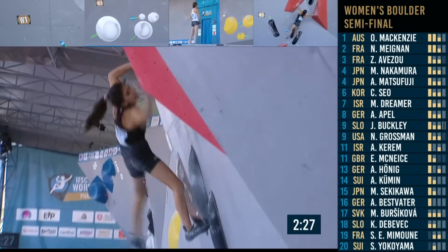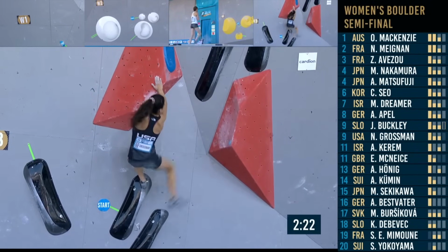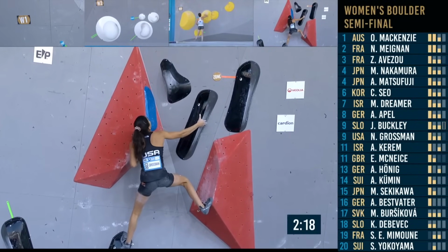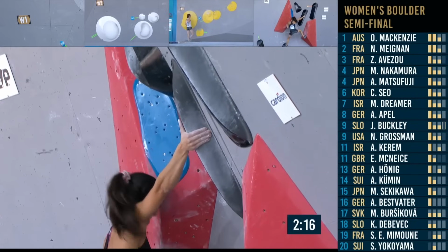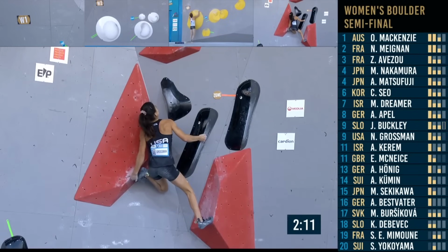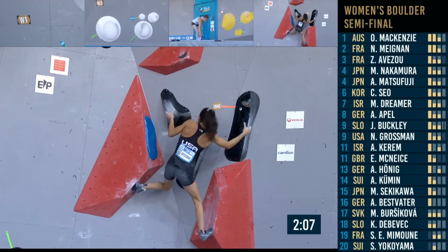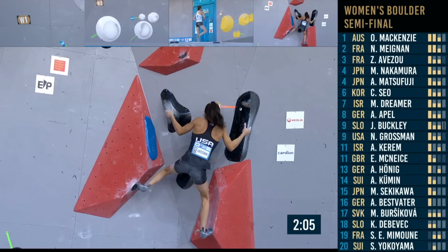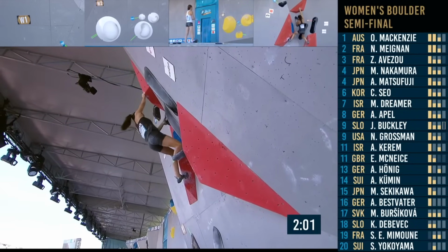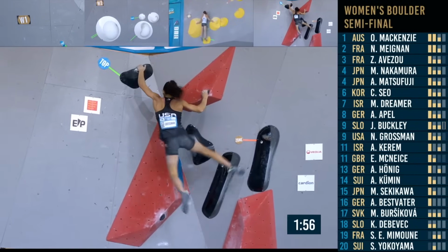Natalia pulls back on, fires up into this press with the right hand, has a huge fire off. Somehow she saves it, I don't know how. Got to trust that right foot, though, as she presses up, has a look up left, stands tall. Natalia really having to grit her teeth here. Big drop knee in as she drops that left hand and hits the zone again. She's already got the zone, though. She needs to finish this thing off. Right hand through. Come on, Natalia. Big move needed. Gets it, holds it.